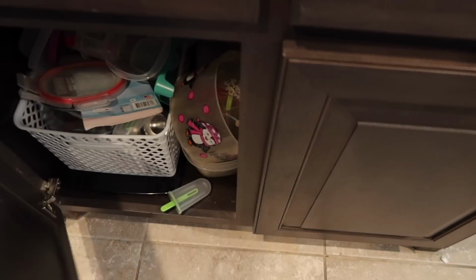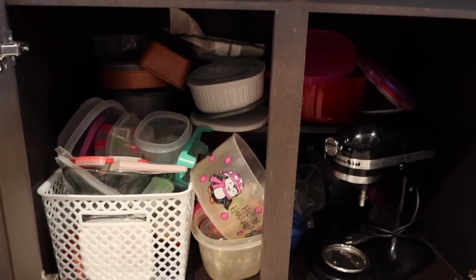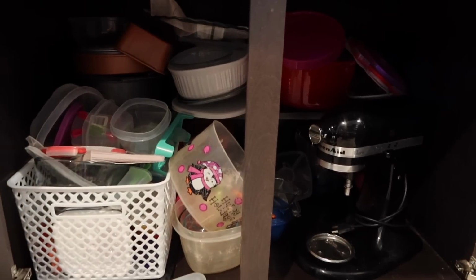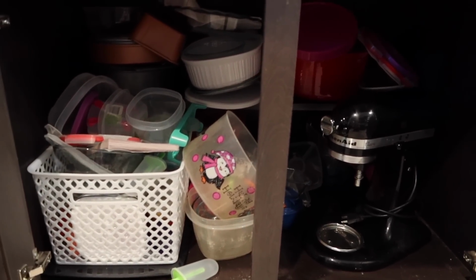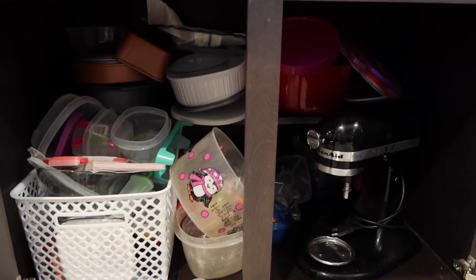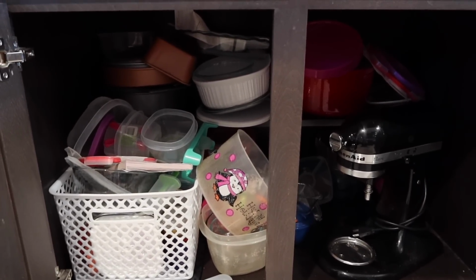Now I'm gonna tackle down here. This is such a mess. These are all of our containers, a few baking dishes. I really need to downsize. We have way too many. I never use this many containers at once. So I really don't need all this. So let's quickly see what I can get rid of.